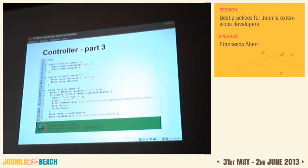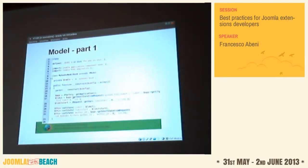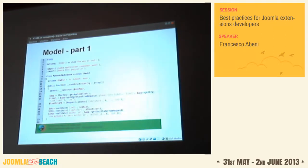The save, as you can see, I first validate the data and then call the creation method. I said that before. The controller should do the actions. The model is the implementation, like the real validation and storage.